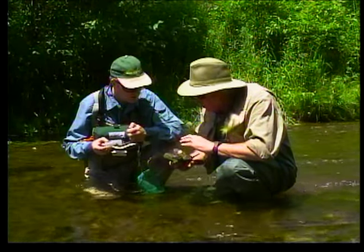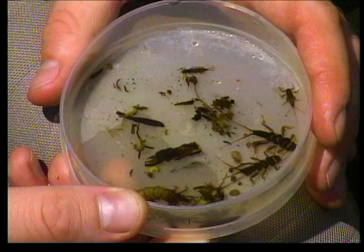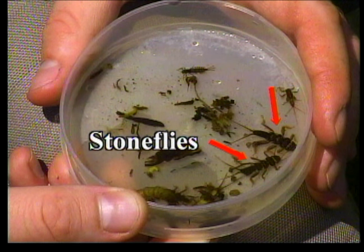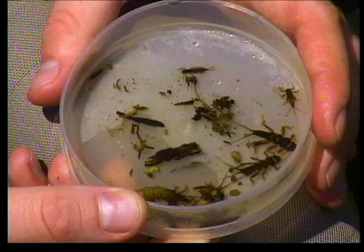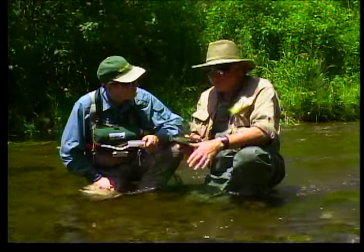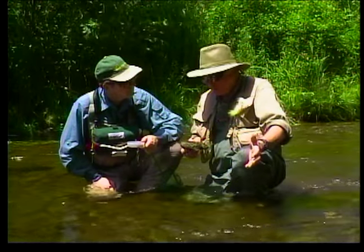We have a number in the box. We say we have the isonychia in the box. We have some stenonema nymphs in the box, and also stoneflies. Stoneflies are a good big mouthful for trout, and we've got some good-sized ones in there. And we got those in just a few scrapes of the bottom, turning over just a few stones.